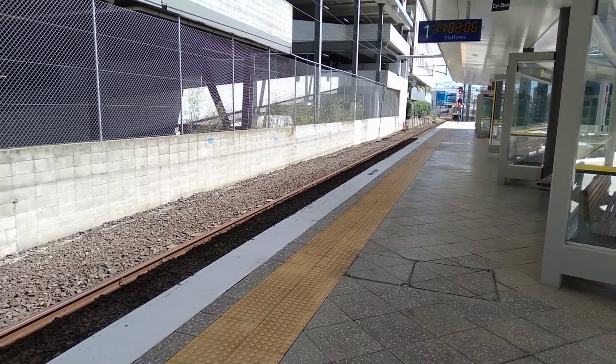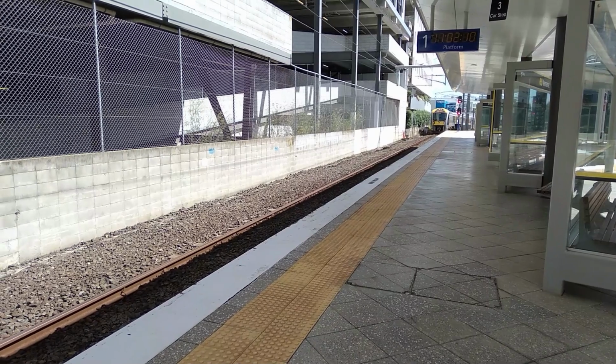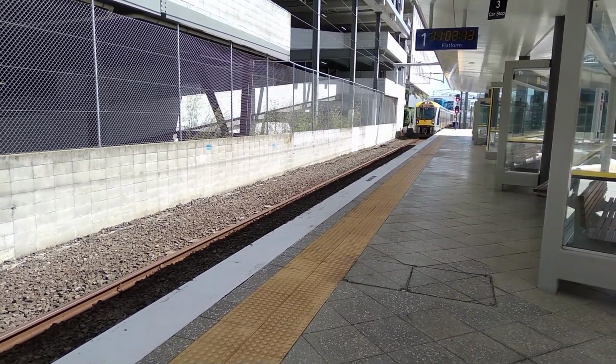Originally, I was planning to go all the way out to Swanson, but I needed to be back at Kingsland no later than 12:15, so I only went as far as Baldwin Avenue instead.